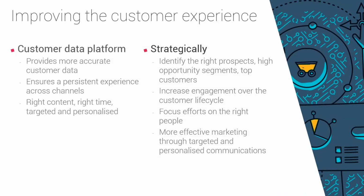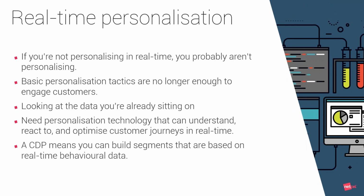So to summarize, the core of what we've been talking about today is customer experience. It's about how we improve and how we deliver outstanding customer experience. A CDP can sit at the core of that to provide that accurate customer data view, and essentially enable more effective marketing through targeted and personalized communications. And it's about delivering real-time personalization. We're beyond the world of manually based visitor groups and segments, and Episerver has the power to deliver this, because if you're not personalizing in real time, it's going to be seen by a lot of your users as a fail. Those tactics that are in play currently are no longer enough to engage customers. An Episerver CDP gives you the power and the platform to deliver that experience based on real-time behavioral data.